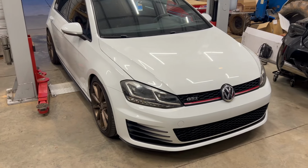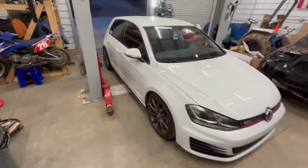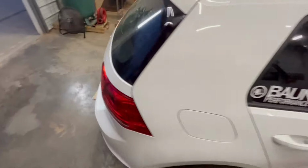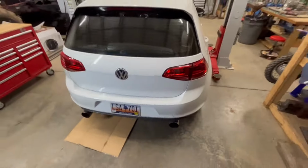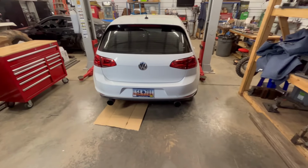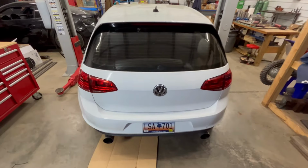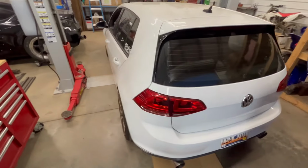Kevin's bringing the Mark 8 over. We're going to maybe throw all but the axle back portion of this on to confirm. But I suspect that the rest of the system is the same between Mark 7 and 8, excluding the axle back, because they are both MQB.